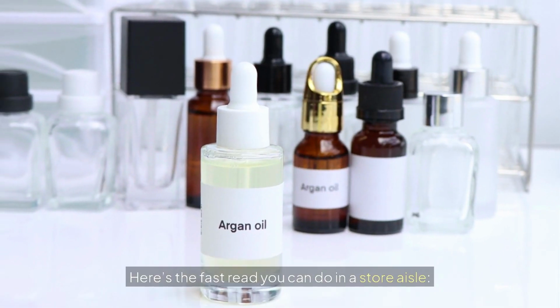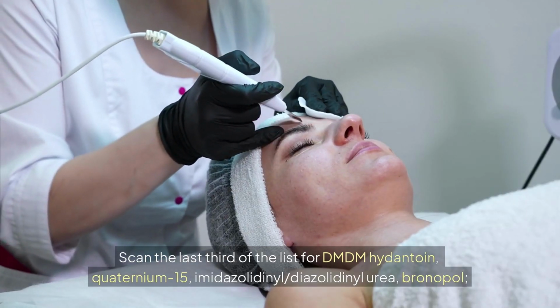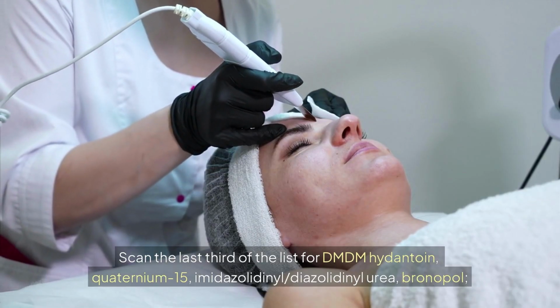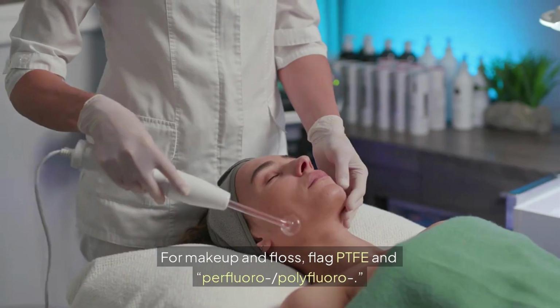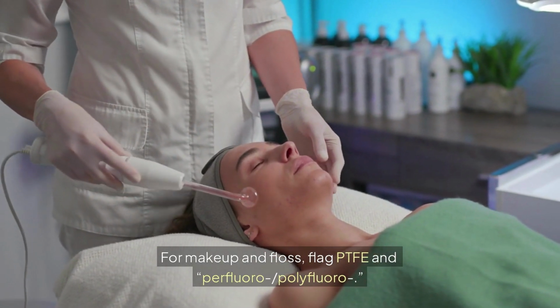Here's the fast read you can do in a store aisle. Scan the last third of the list for hydantoin, quaternium-15, imidazolidinyl/diazolidinyl urea, bronopol, and for methylisothiazolinone/methylchloroisothiazolinone. For makeup and floss, flag PTFE and perfluoro/polyfluoro.